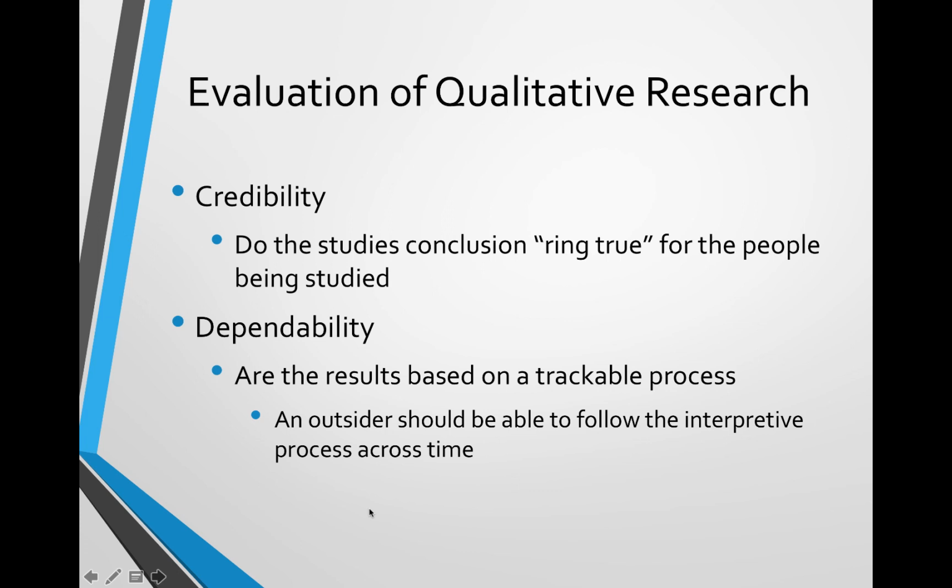And so there just has to be something. The researcher can't just collect their data and then throw out, here are my results, without some expectation or some description of how they came to those results. And that's where this trackable process would likely get described in some detail, although not in every detail. And so dependability is, are the results based on some trackable process, or do they seem like they come out of thin air? Because obviously they wouldn't be very dependable if they appeared just to come out of thin air.